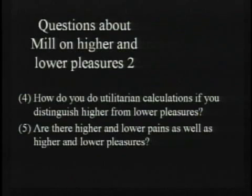Turn now to the fourth question: how do you do utilitarian calculations if you distinguish higher from lower pleasures? There's a PowerPoint slide I wish I'd done here, but I didn't, so I'm going to have to just describe this one to you. But it's exactly the issue about calculation that you raised a little bit earlier.